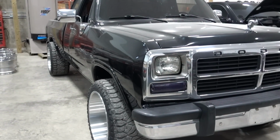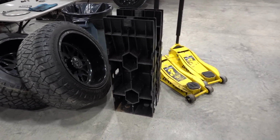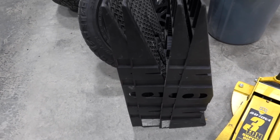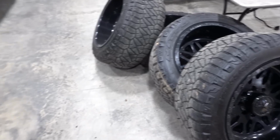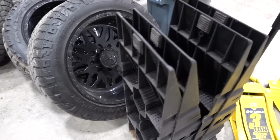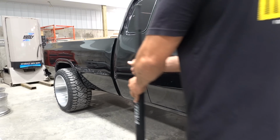First step, seeing that we don't have lifts in the shop quite yet, we've got nothing but the trusty Daytonas and the ramps. You never know, we might change wheels and tires and put these black ones on here because we cannot turn at all with those things on there. So we're gonna use these jacks, jack it up, get to work on pulling this transmission out.